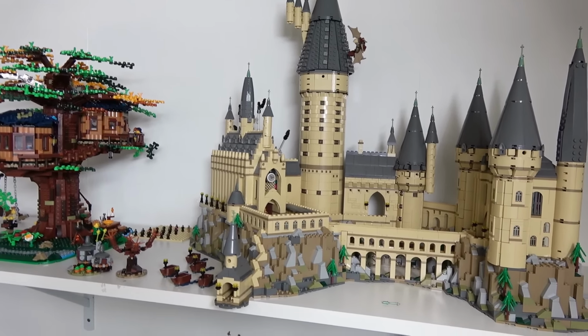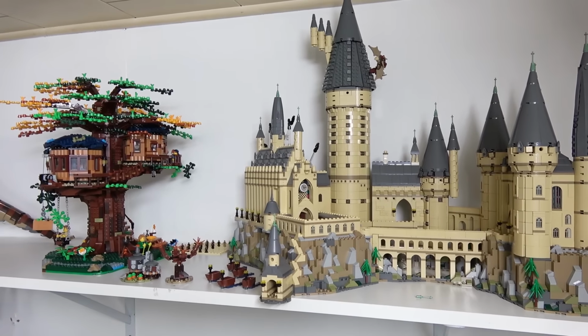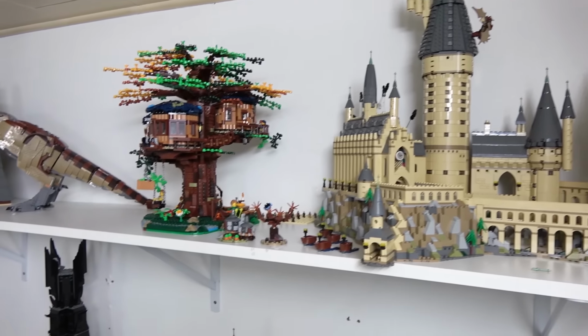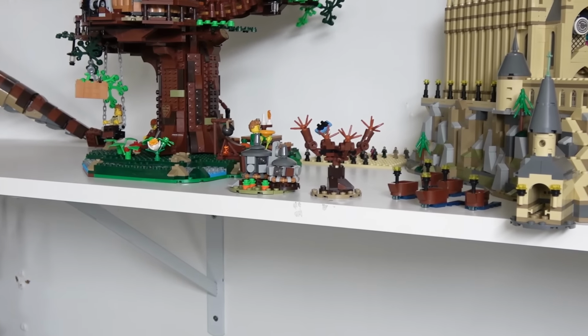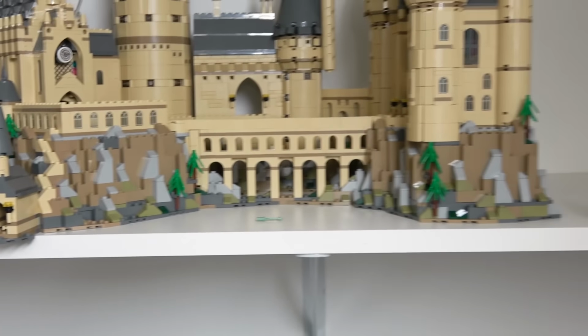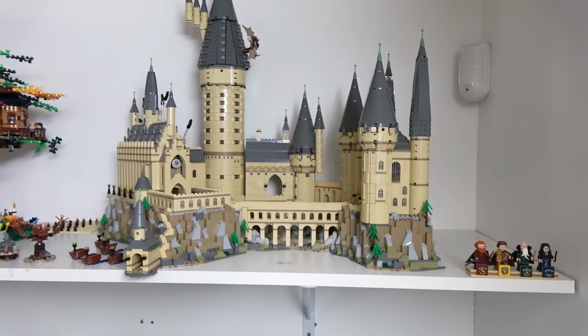It actually didn't fit here. I had to take the ski pole off the top of the tallest tower where Dumbledore's office is there. And then I placed the Whomping Willow and Hagrid's hut along with the boats beside. And the founder figures right over here. I think it looks pretty good.